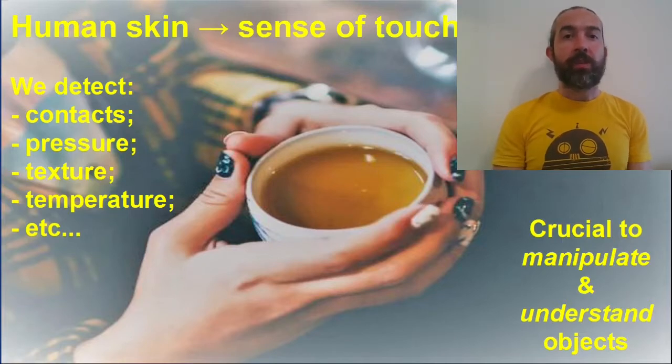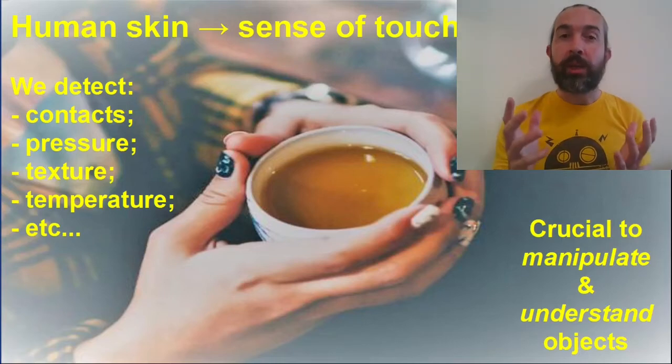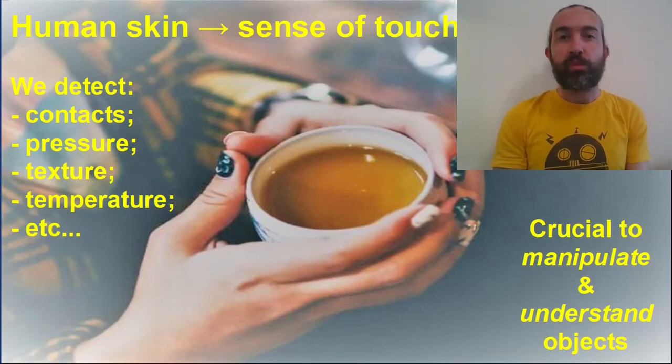One topic we are very interested in is the sense of touch, and this is in fact the major focus of this presentation. The sense of touch is fundamental in humans, not just to be able to manipulate objects, but also to understand some of their physical properties. And this is true for robots as well.